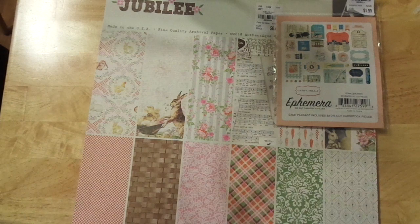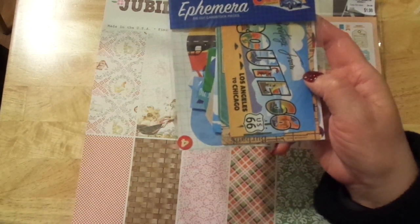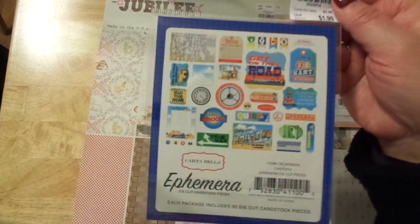Same thing here. I adore this paper set. It's by Carta Bella. It's been out for at least a year that I can remember. Of course, my world's been a little crazy, so it may have been out longer. This is Cartopia. And it was regularly $4.99 for $1.99.